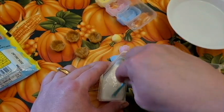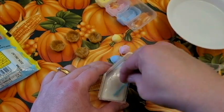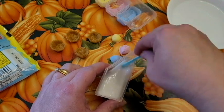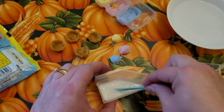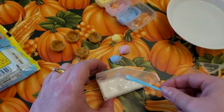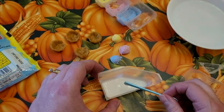Okay, this one sounds like all the other packets I've mixed in the past. I don't hear any granules, so I think that is all mixed up. I think this is supposed to be more like a vanilla sauce, maybe? Or maybe it will firm up while I make the rest of the ice creams.